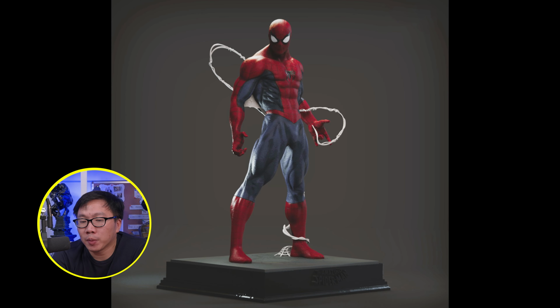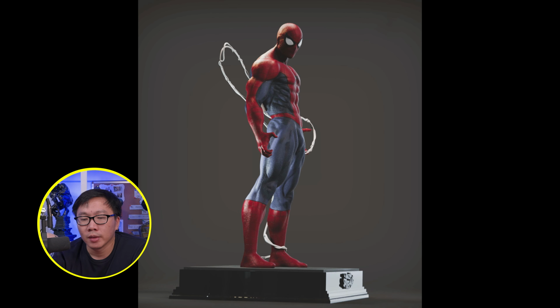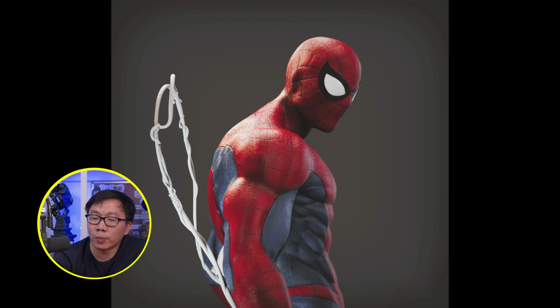Next is a museum type Spider-Man. This one has a different anatomy from my existing museum type Spider-Man behind me. And it's from a friend commissioner, so I'll definitely support his work.